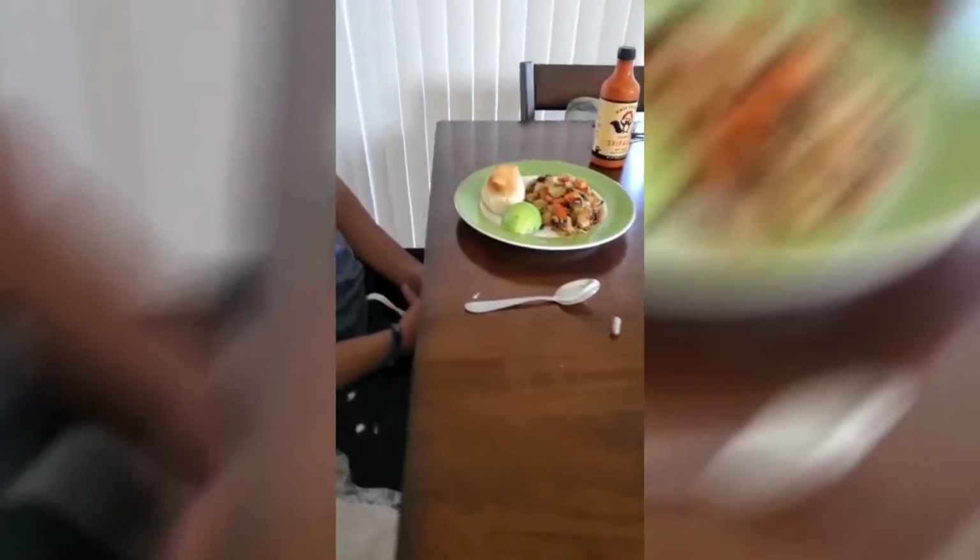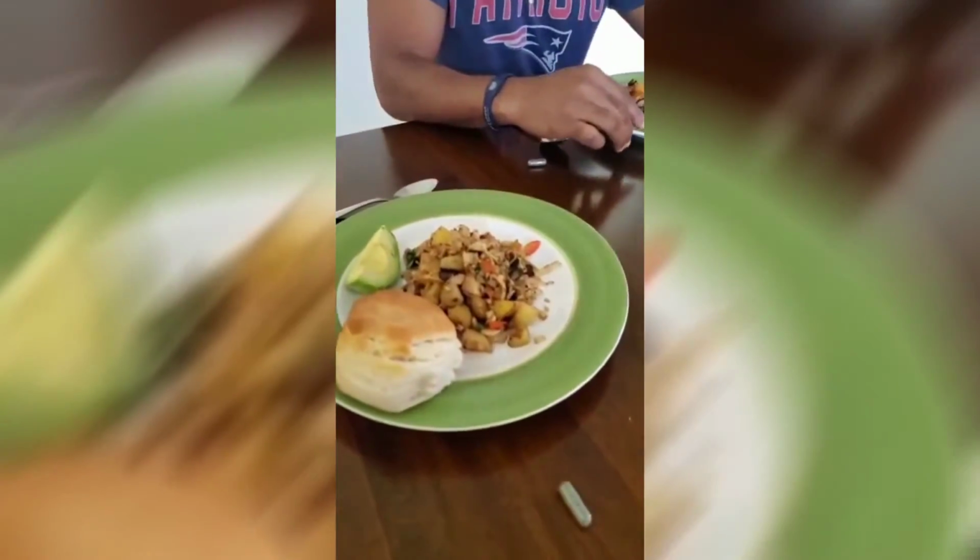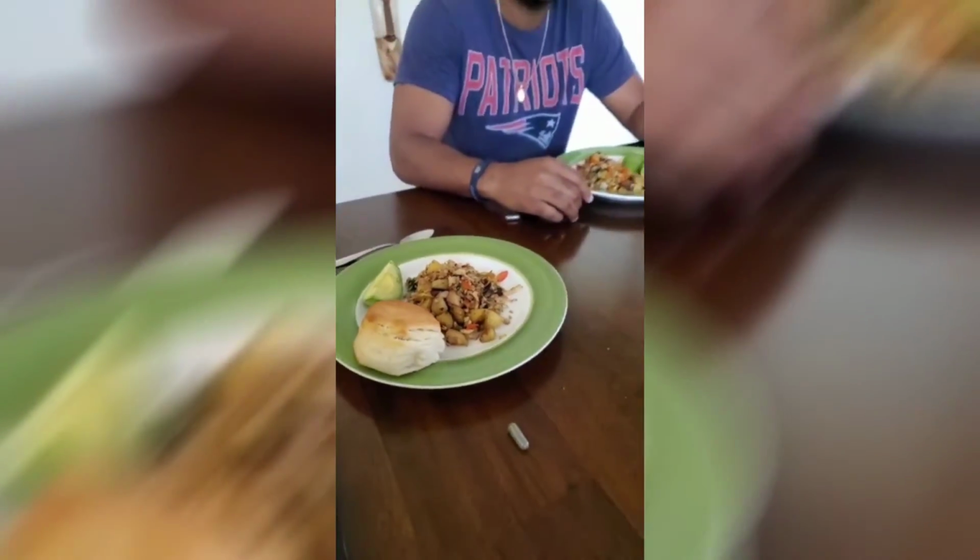Looking good. The chef. Oh, I don't know why he's making that face. Because I'm stalling. I want to eat it. So these are vegan eggs made with coconut meat. And man, they look hearty.